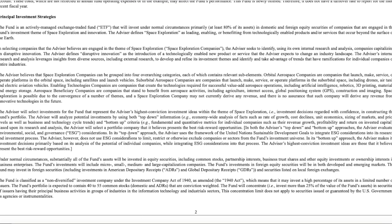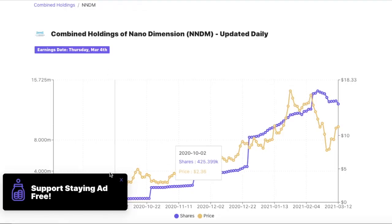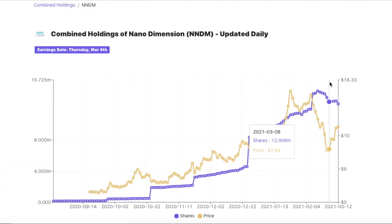So that would be very good news if we could see Nano Dimension announce the company that they're going to be merging with and how this merger is going to affect their sales numbers going forward. I think that would only further ARK Invest's conviction on Nano Dimension and would give them a very good chance of getting added to the ArcX ETF. And coming over here, we can see the total position size of Nano Dimension that ARK Invest has.